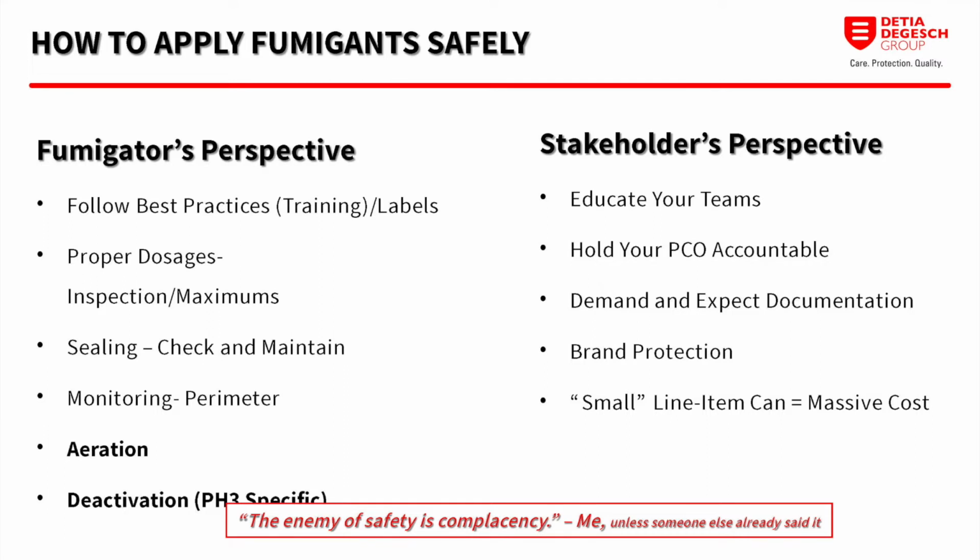Proper dosages. Once you've gone through your inspection and you've got the cubic footage of your target, from a safety perspective it's important to go by the label and not exceed label maximums. I'm going to show my bias a little bit here, but there are two things that come into play with proper dosages. First, if you exceed the dosage that you need, you're breaking the law, because the label is the law. That notwithstanding, you're going to have a higher concentration when we talk about aeration down here at the bottom. What goes in must come out, so it's going to take you much longer to aerate. So you want adequate dosage in there, but never exceed the maximum.